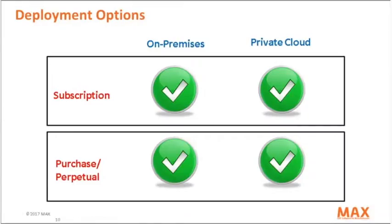We also make it easy to deploy the solution, and we offer MAX on either a subscription basis or a perpetual model. With a subscription model, you can secure the system on a low per user per month subscription basis. Or with the perpetual licensing, you can purchase MAX as a one-time perpetual license with an optional annual support fee that keeps your software up to date. And in regards to deployment, you can deploy MAX on premises if you have a server at your facility, or you can deploy it on a private cloud. So yes, all of these options are supported.